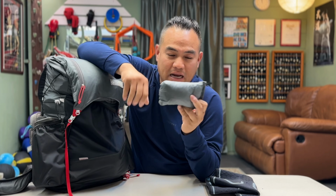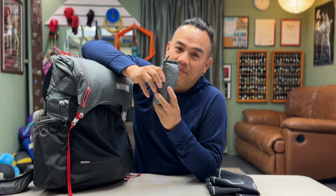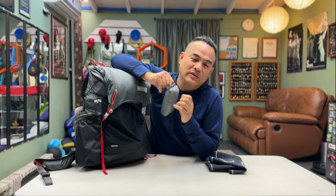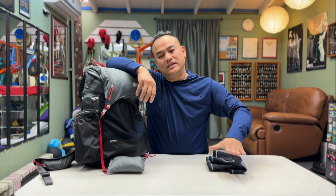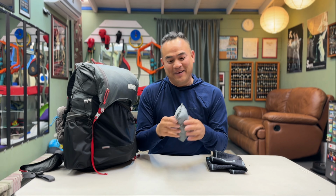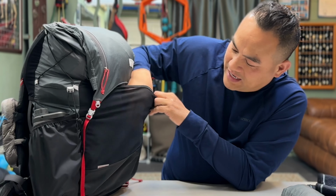My rain skirt. Now this thing, I have not used it for the rain, but what I did use it for daily is as a mat so I can lay down and take a nap. I love to nap on the Camino. It's one of the best things to do on the Camino, taking a nap. So my rain skirt served me well as a mat to sit down or lay down.